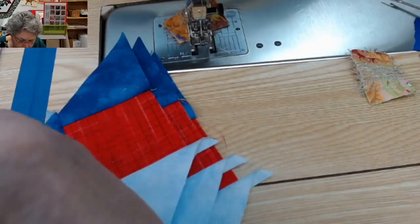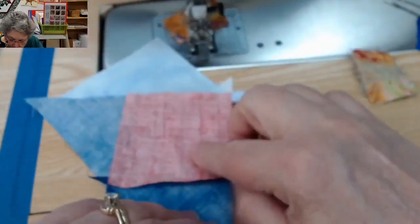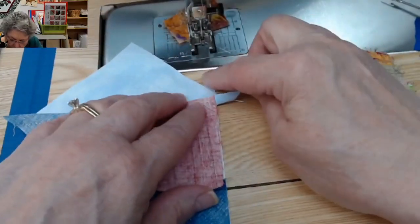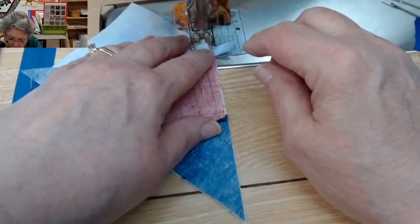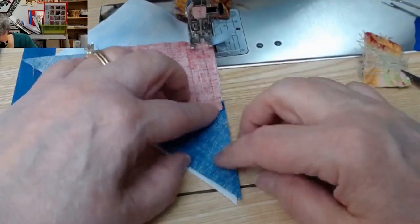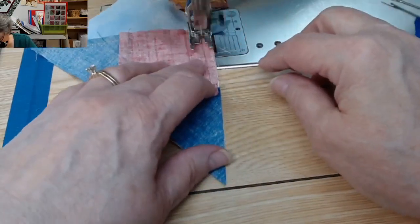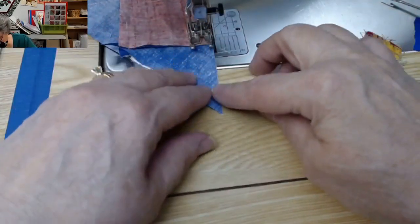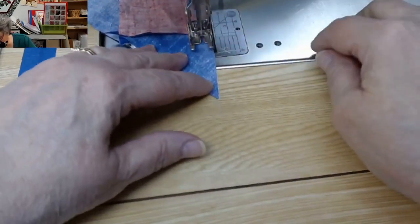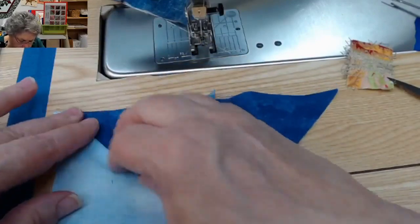Now I'm going to add my triangle of background. And I'm going to match up the pointy end of my triangles, but I'm going to flip it and I'm actually going to be sewing from the top. Now this triangle gets trimmed away as well, but I am lining up along the square and the small triangle with my larger triangle, and the pointy ends should match up. If they don't match up exactly, I don't worry about it too much because this is going to get trimmed anyway, but that gives me a better chance of having the shape that I need when I'm finished.